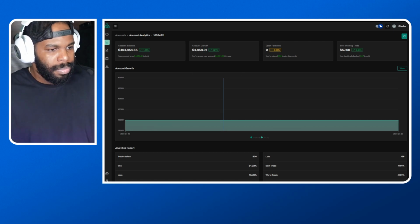But you have full control when you're copying my trades. You have full control of your lot size, your risk, and all of your settings. I will put you on the lowest settings, and it's up to you if you want to up it from there. Okay, hope that makes sense.